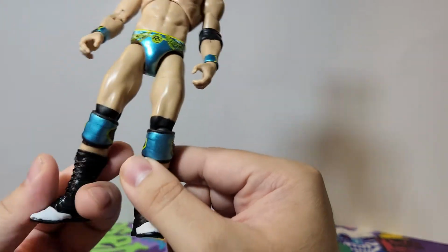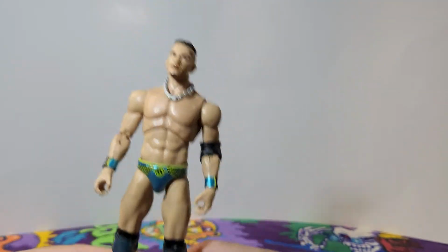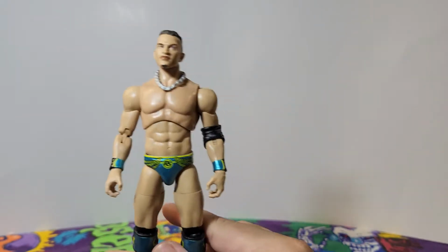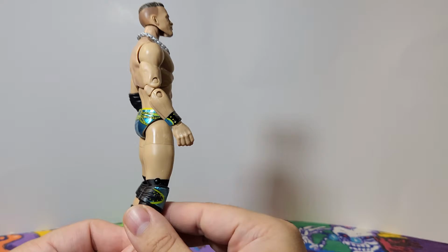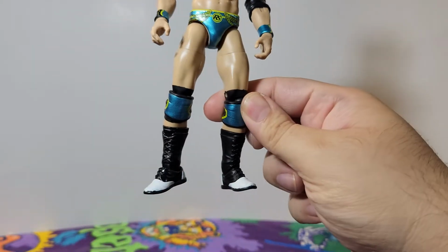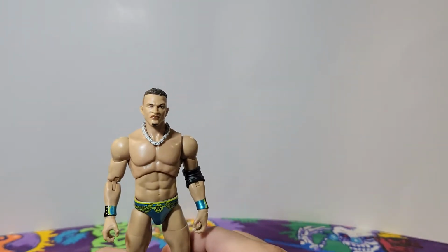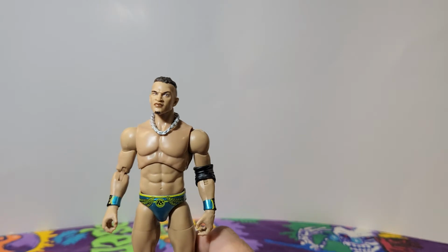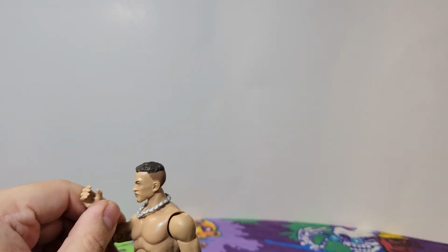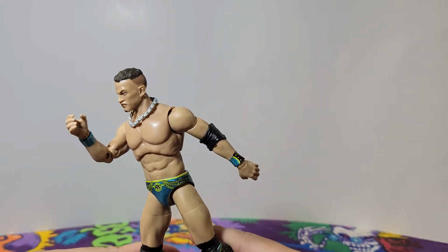It's shiny. It's got a gloss to it. Even the knee pads have a gloss to it. It comes with a little chain. I don't remember if he comes with a head. I don't believe he comes with a head. He comes with a couple different hands. And there's the design on the tights, the boots, a white and black design. Looks pretty awesome. He is from Unrivaled's Wave 9. You can kind of do his pose. I don't have the hands where he does the thing, his stupid pose. That's pretty close.